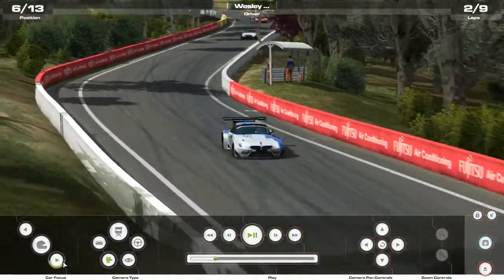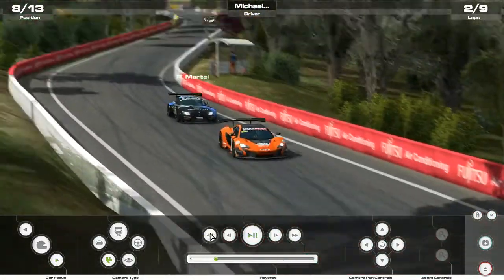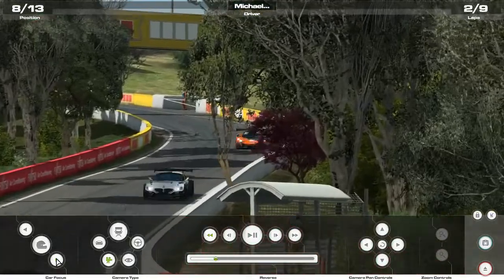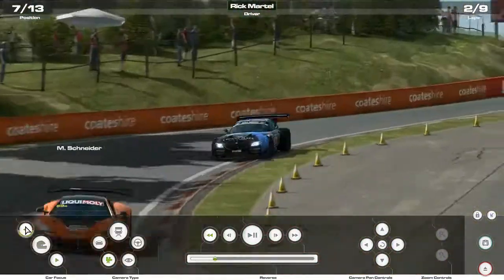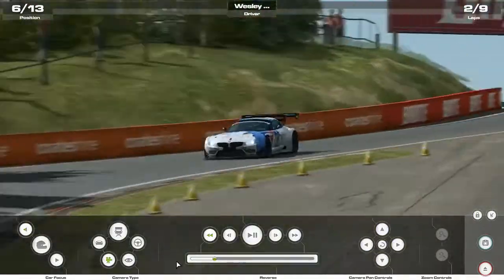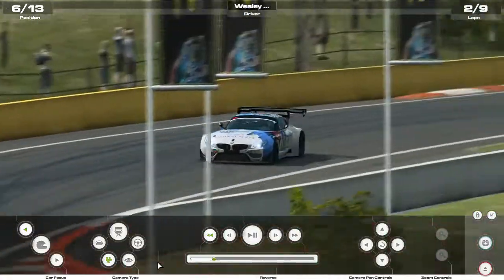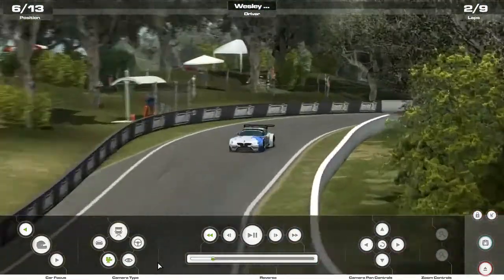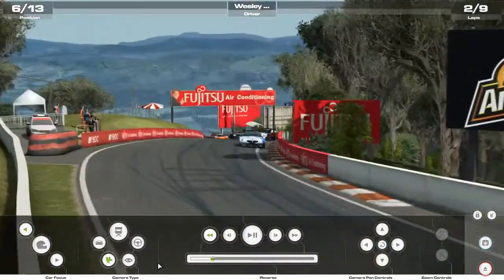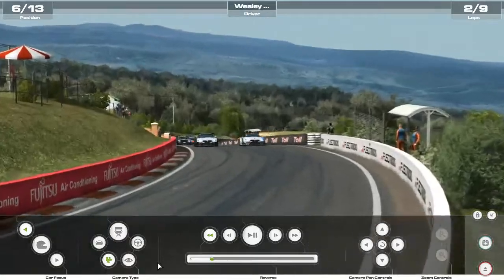Wesley Stokes has gotten past Dule Markovic for 5th place, and Michael Schneider has gotten past Rick Martel. So we're gonna have a look at this. Got too far back. So let's see what happened with Stokes and Markovic and Martel and Schneider. It looks like Markovic is gonna make a mistake, is what this boils down to.